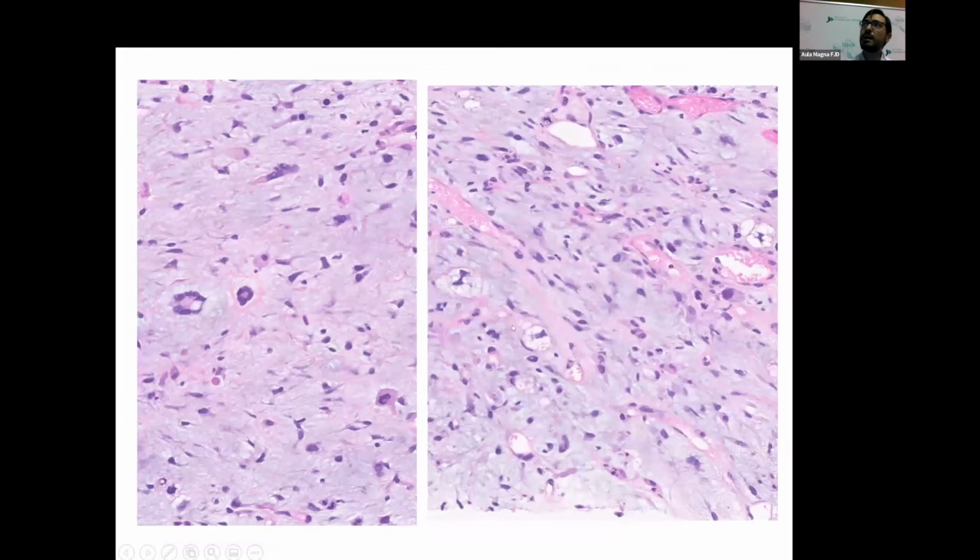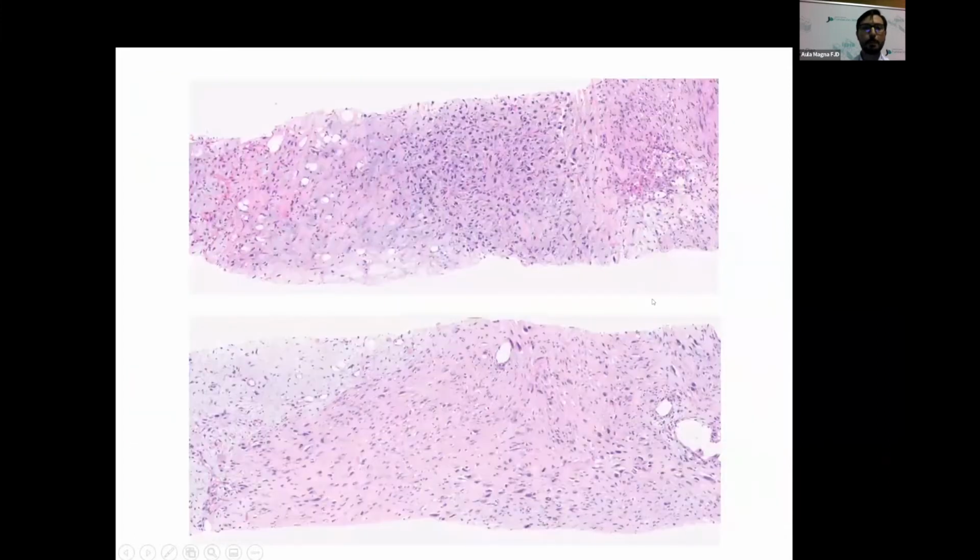As you can see on higher power, these are floret-like multinucleated cells, and you see a background of small, relatively bland cells, but also scattered bigger cells with more atypia, more hyperchromasia, and even mitotic figures. And on the other hand, there were also multivacuolated lipoblasts, as you see here, which are these cells.